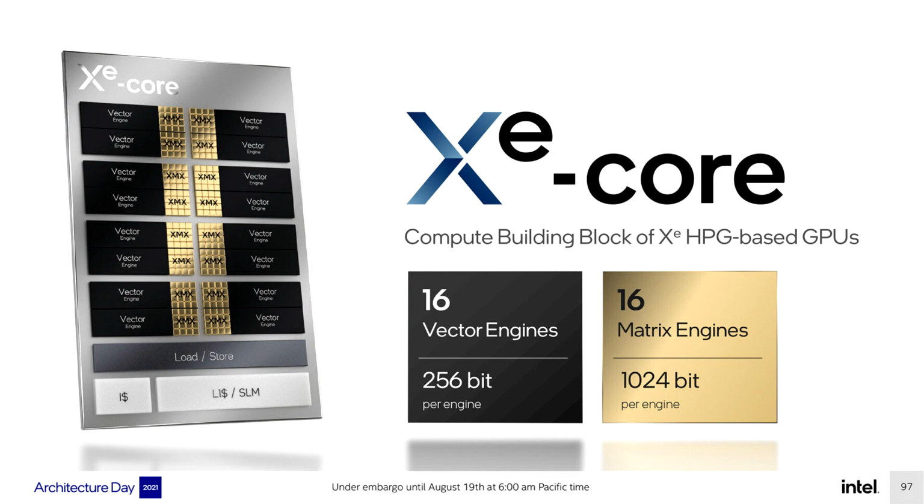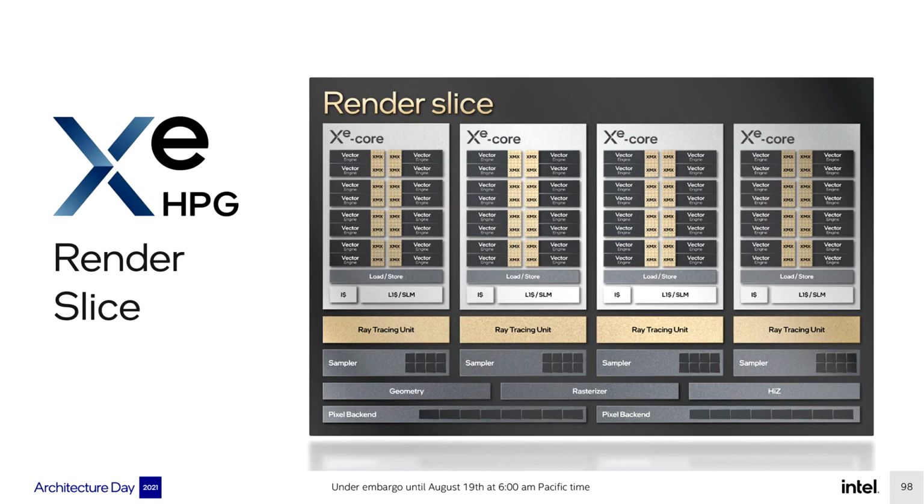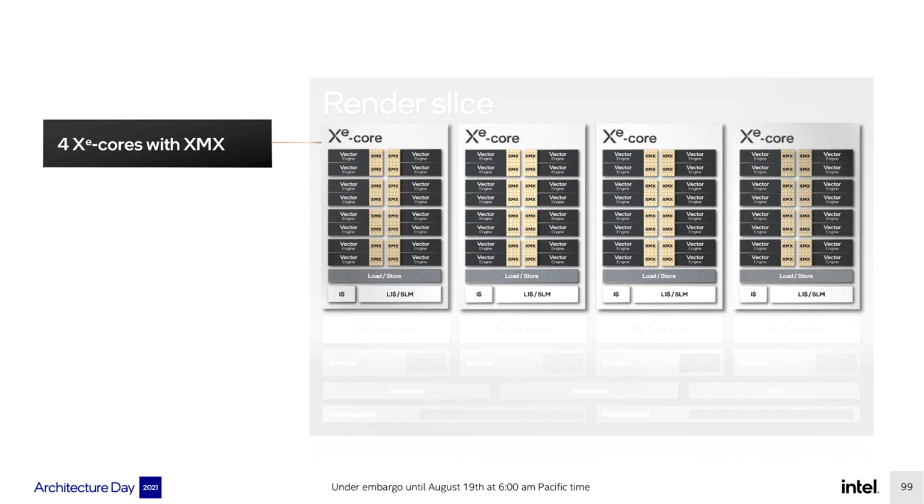There's a lot more to this HPG architecture than being a simple scale-up from those LP-based iGPUs found in today's Tiger Lake processors. Just like compute units on AMD GPUs, and streaming multiprocessors on NVIDIA, Intel designed a scalable hierarchical compute hardware structure for HPG. It begins with this core, an indivisible compute building block that contains 16 each of 256-bit vector engines and 1024-bit matrix engines, combined with basic load, store hardware and an L1 cache. The vector unit here is interchangeable with the execution unit, and this core contains 16 of these.